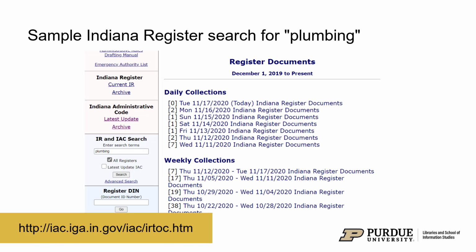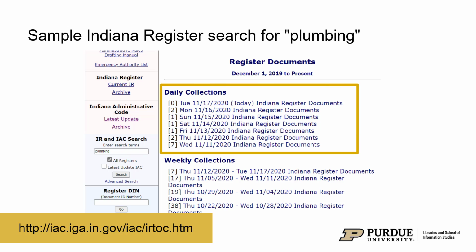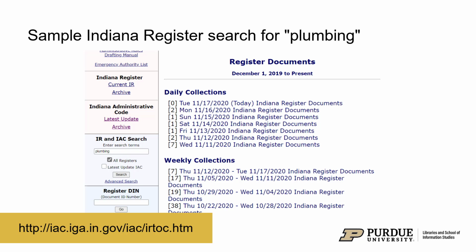This is a sample Indiana Register search on plumbing from December of 2019 to the present. You'll notice there are breakdowns by how many results are available for individual days, and then you can link to those results through this website.